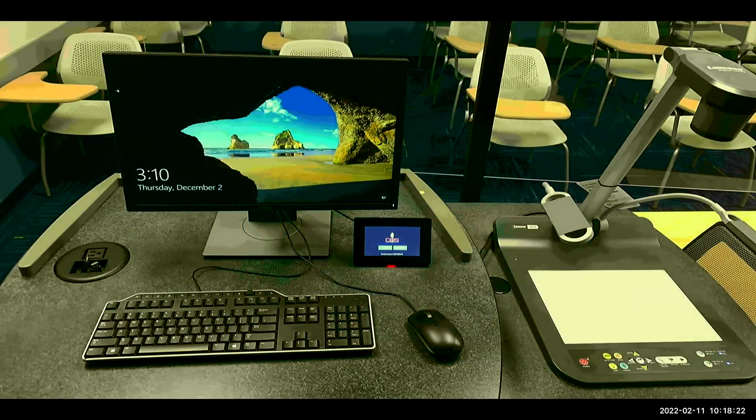So again, we're looking here at the top of the cart. A number of these monitors within the system have access to USB ports on the side of the monitor. So this would be one of the ways in which you can access, if you have a thumb drive with your instructional materials on there, you can plug that in, and that will connect to your workstation computer. So this way you can fire up your PowerPoint presentation or whatever file it is that you're wanting to share with the students in the room.